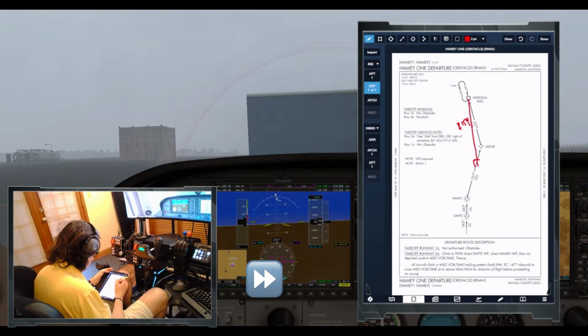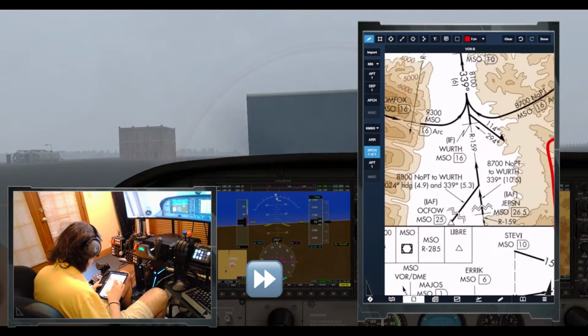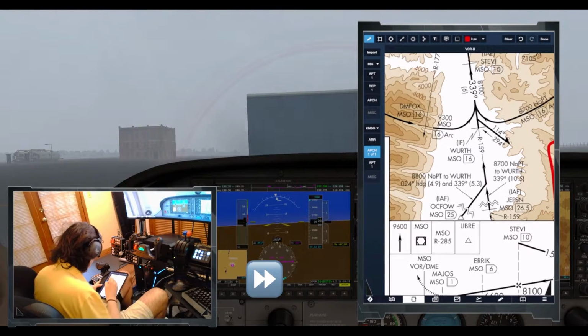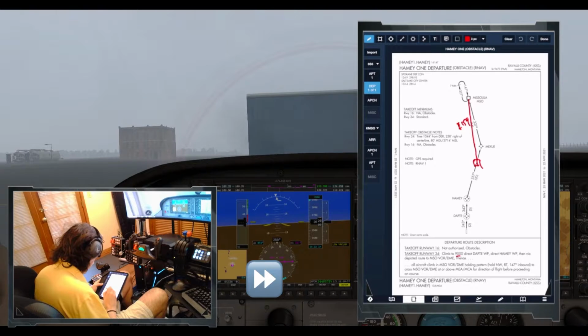And we need to be at the right altitude for obstacle clearance. Look at this OCFO and that broken line and the line that goes to the intercept of the 159 radial, 8,800 feet, no procedure turn. You see that? 8,800 NOPT to WURTH, 8,700 feet NOPT to WURTH, the 339 radial. Go back to the departure. Climb to 9,000. Okay, so 9's got us above both of those elements. So if we just climb to 9, we should be good. You only need to be at 9,000 to Missoula.